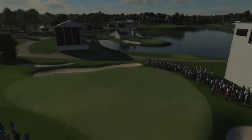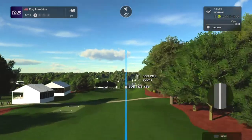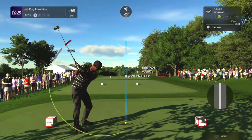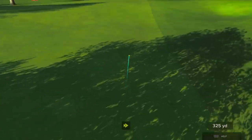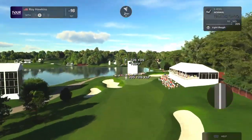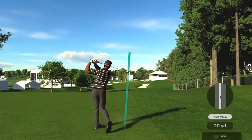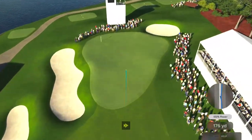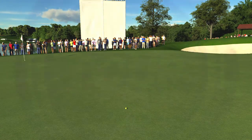Well, that's providing some hope to the rest of the field as our leader stumbles with a bogey. Managing to maintain their position on the leaderboard after that effort. Setting up in the first cut here. Opting for the hybrid, I think. Yep, solid connection. This is looking good.